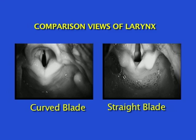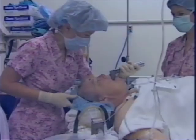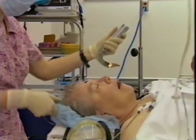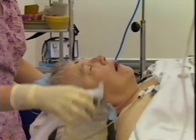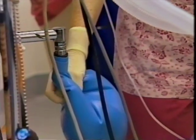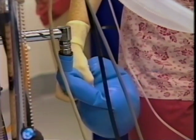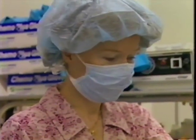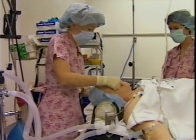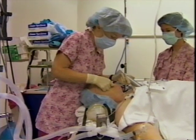It's important to master both types of blades because there will always be situations where one blade will be more successful than the other. In the event you can't intubate easily, stop after 30 to 60 seconds. Ventilate the patient briefly before your next attempt in order to maintain oxygenation. As long as you can ventilate the patient, you have time. Time to alter your technique, change the position of the head, or use a different type of laryngoscope blade. Keep your suction handy and use it, and don't be afraid to ask for help.